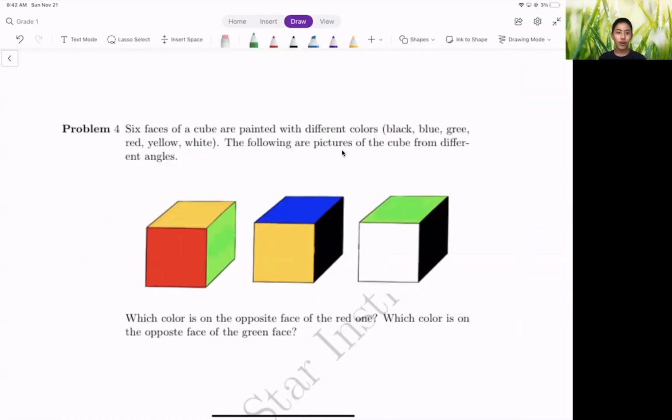Finally, problem 4. 6 faces of a cube are painted with different colors: black, blue, green, red, yellow, and white. The following are pictures of the cube from different angles. Which color is on the opposite face of the red one? Which color is on the opposite face of the green one?